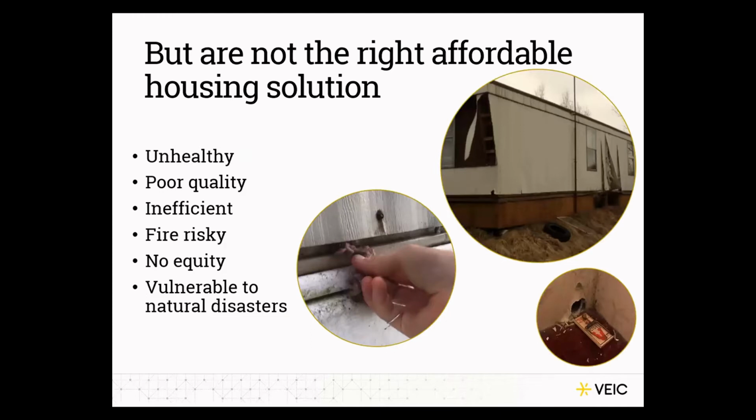But even though they're low cost, we don't really consider them affordable, and it's not really a solution to the need for affordable housing. And these are the reasons why. The materials often contribute to poor indoor environment. They decay rapidly because of the quality of the materials and because the HUD code is very weak. Not only is it outdated, but it's also just a weak code. So there's a lot of energy use, high energy use. The really old ones are at very high risk of fire.